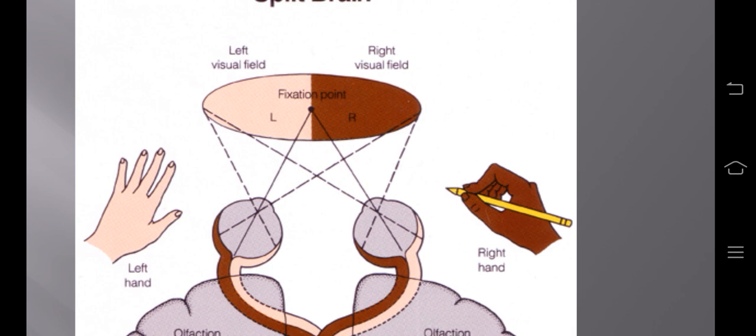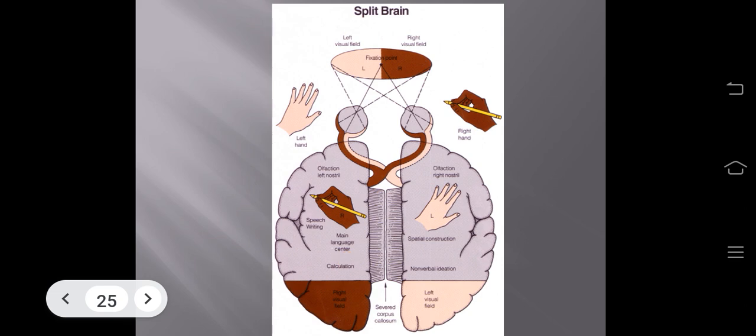And we try to learn about the split brain. Left hand, left visual field, right visual field, fixation point, right hand. Then olfaction: left nostril, right nostril. Speech, writing, main language center, calculation, social construction, non-verbal ideation, left visual field, olfaction, right nostril, right visual field. With severed corpus callosum, these can be seen.